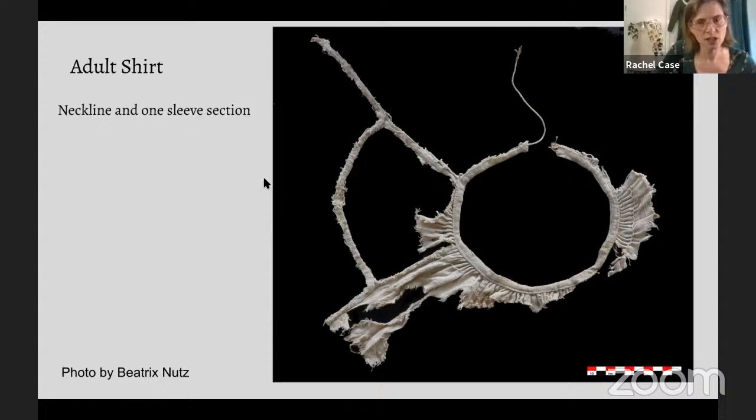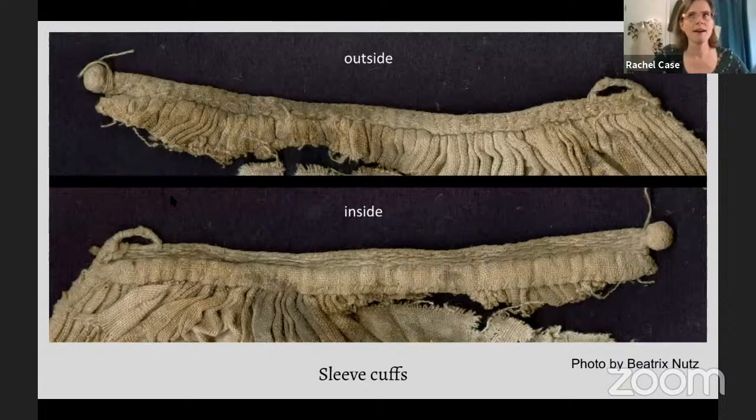Now, when I use modern threads, that's a totally different story. And I actually found that using crochet yarn for spraying works really, really well.